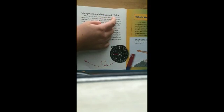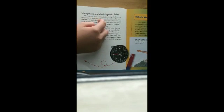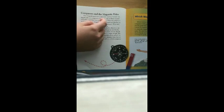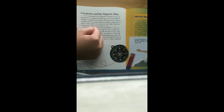Compasses and the magnetic poles. The magnetic poles are constantly moving. So how can people rely on compasses? They can rely on them because of Earth's magnetic lines of force. These lines run north and south between the magnetic poles. Compass needles line up with the lines of force to point north and south. They tell a compass user where north and south are.